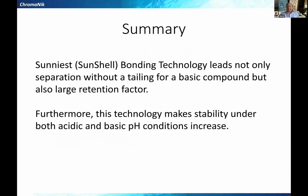So in summary, the Sunshell Chromanik bonding technology leads not only to separation without tailing for basic compounds, but also a large retention factor. Additionally, this technology increases stability under both acidic and basic pH conditions. I look forward to hearing your thoughts.